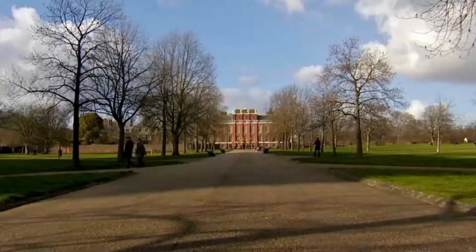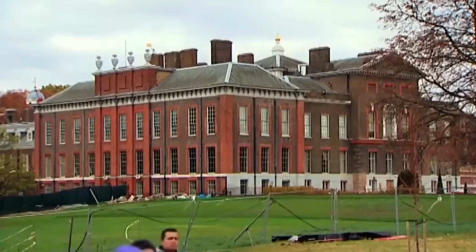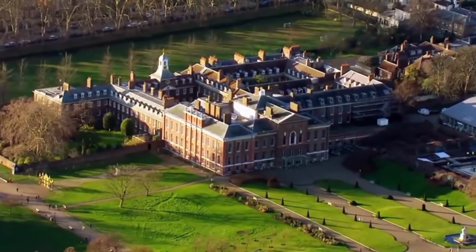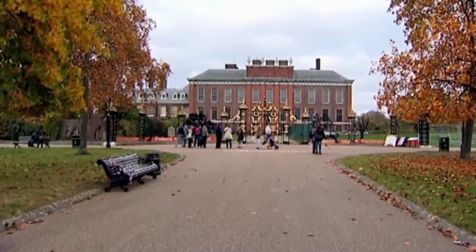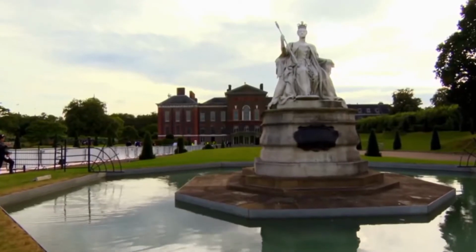Royals have occupied Kensington Palace for over 3 centuries, and various generations have extended it to suit their needs. Architecturally, it's a bit of a mess. It's not the kind of unified vision that most palaces aspire to be. It was a very neat house once upon a time. But when monarchy got hold of it, they turned it into something of an architectural monster.